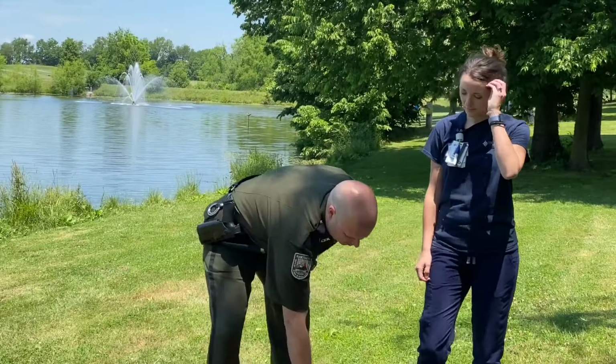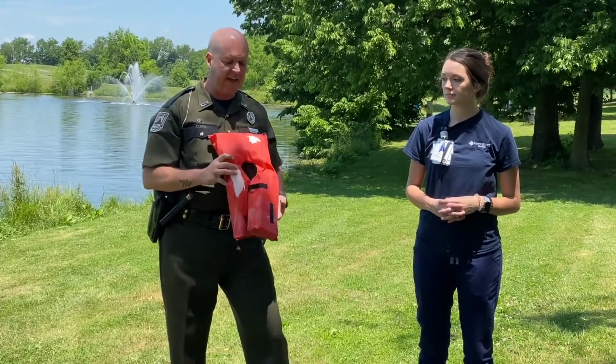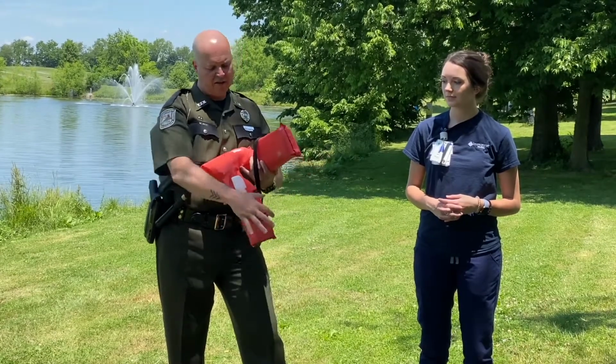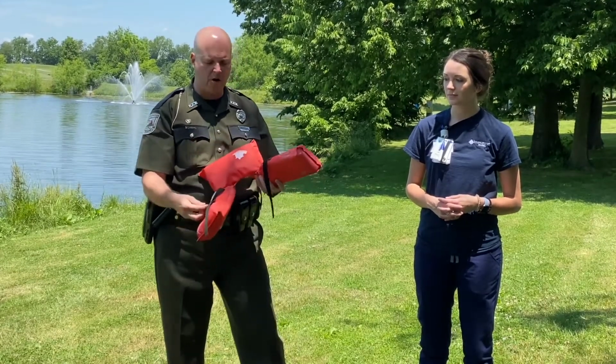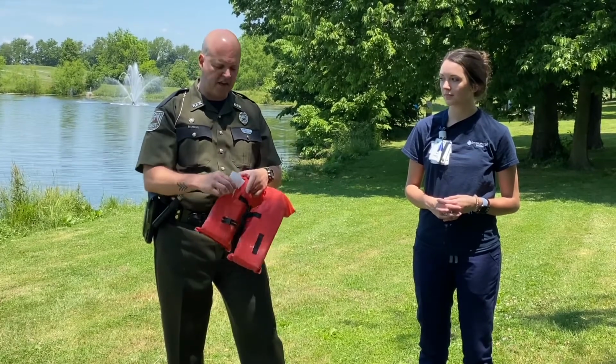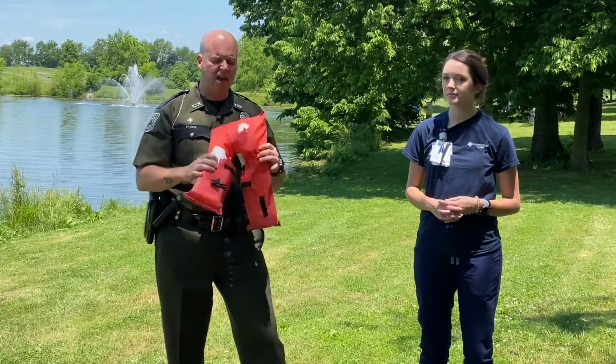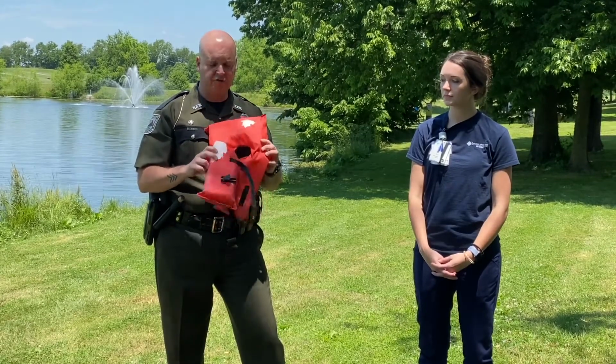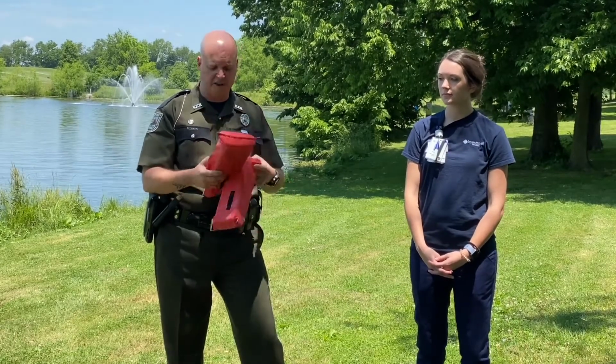You heard me say that we need to have it Coast Guard approved, and it needs to fit you. A third thing is it has to be functional. And I've kind of worked with this a little bit. You can see that the strap is broke. You can see that the stuffing's coming out of it. That's not going to qualify for a life jacket. It has to be functioning, meaning the buckles work and the zippers work. So check your life jacket every season before you go out to make sure that it's in good shape and ready to go. It has to be readily accessible.